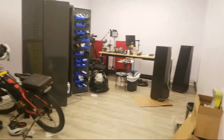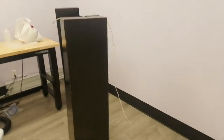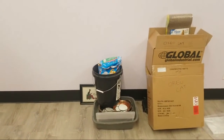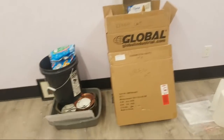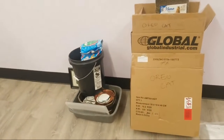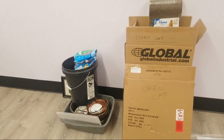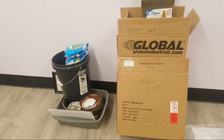And here is mostly bike cabinet over there. Take a quick look over there. Bike cabinet, chair, trash, speakers, and the most important section, Oreo section. Look at that. Oreo has a spot in the office. Even though allegedly he's not an employee of the store, doesn't matter. He is a CCO, which is a chief cat officer.